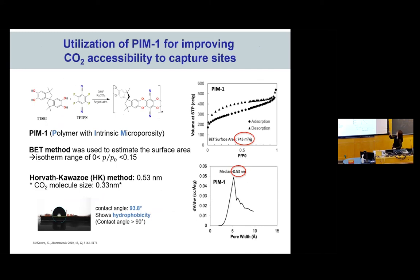This is the polymer with intrinsic microporosity. It supposedly has a high surface area. If you look at the BET surface area, it's 750 square meters per gram, which is huge. Trust me, it's a high number. It means that not only is there a surface on the fiber, but internally, it's sponge-like. There's so much area you can access. And it means that this filter-like material has low pressure drop, and on the surface of this fiber, CO2 will go through and then be grabbed by gnomes very easily.